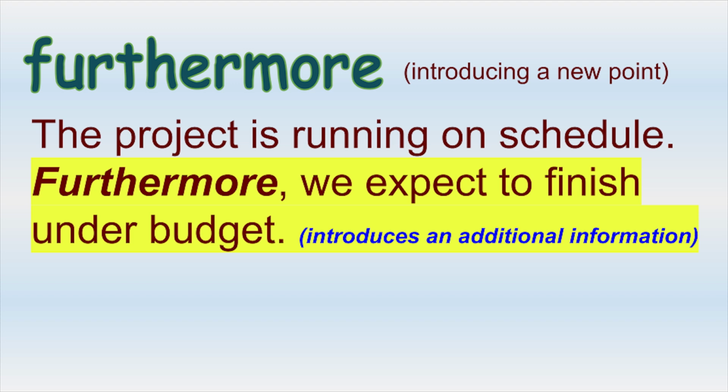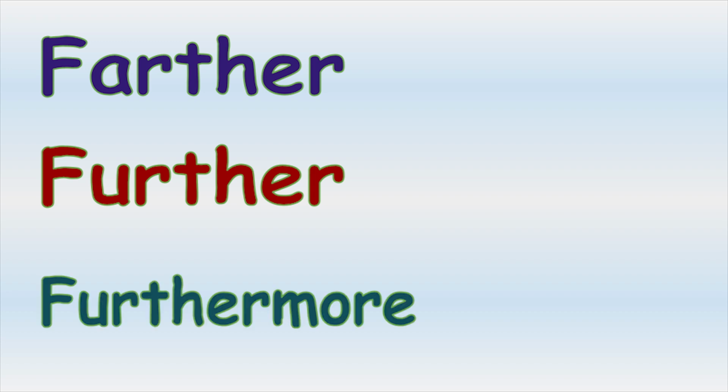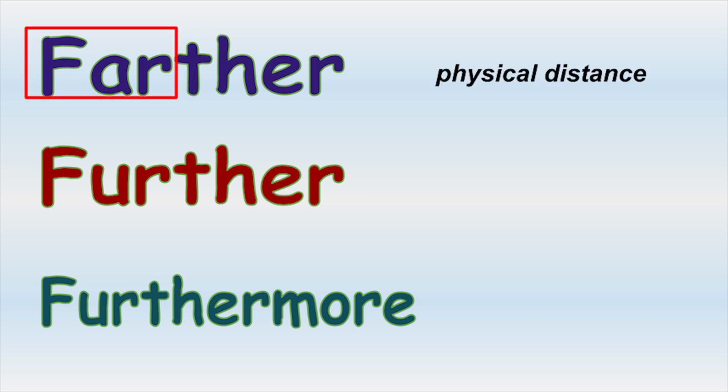So now that you know the difference between farther and further, and when we should use furthermore, let's do a practice exercise. Remember, we use farther for physical distance. Think of far, and you will remember it easily. And we use further when we are speaking of distance figuratively.